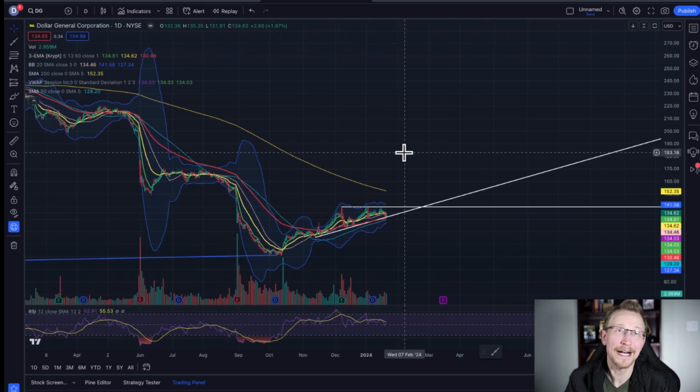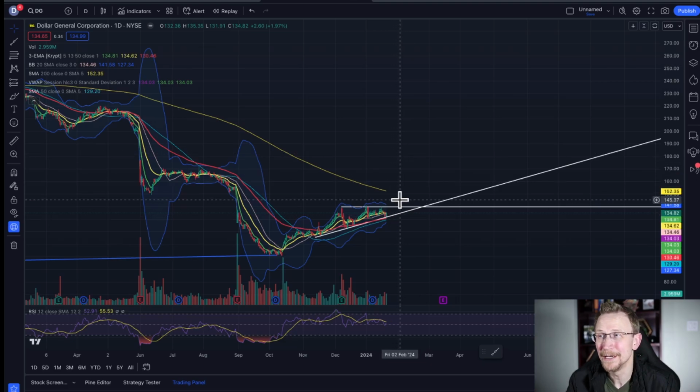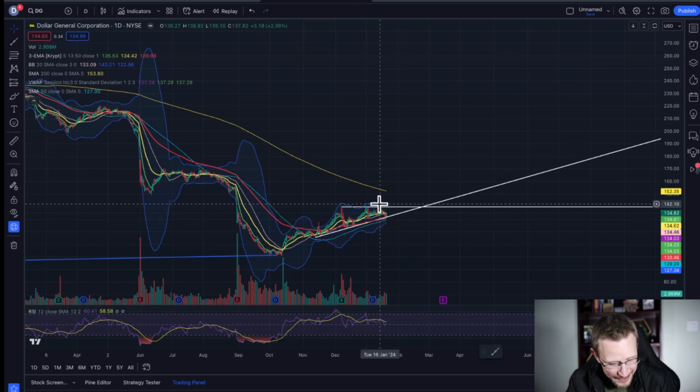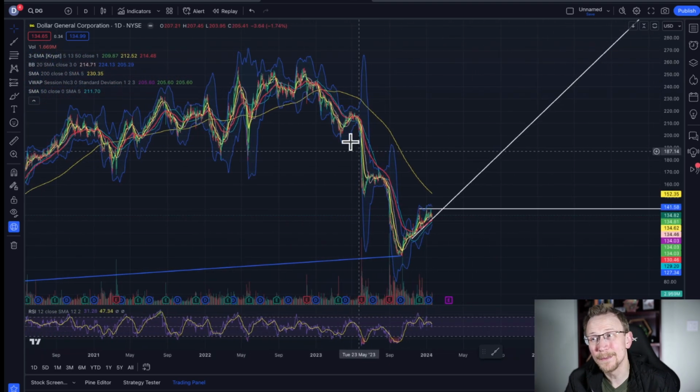And that is something that could possibly lead it to a golden cross moment where we'd actually have that break up above the 200-day and then the 50 come up and cross the 200, and we could actually get that trend reversal. So we want to be watching for that.